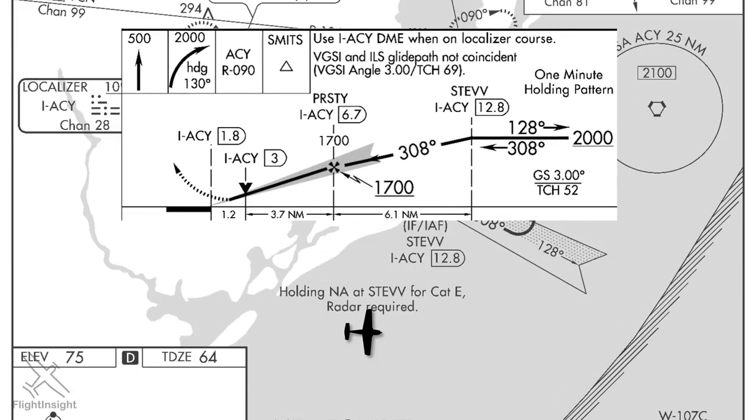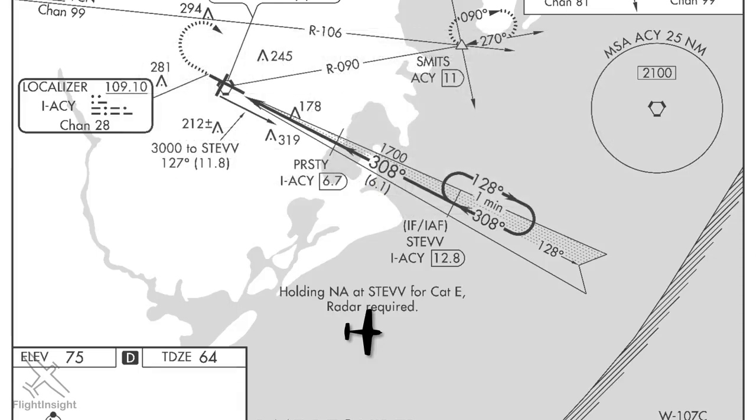This is the minimum altitude we can intercept the glide slope at, so we can't go below that until we're established on the approach. We'll read that instruction back. Left heading 040, descend and maintain 1,700. And make that turn. Notice that this is sort of like a base leg for the approach.